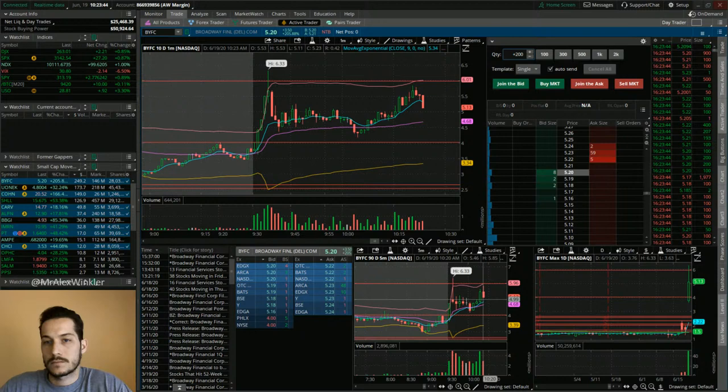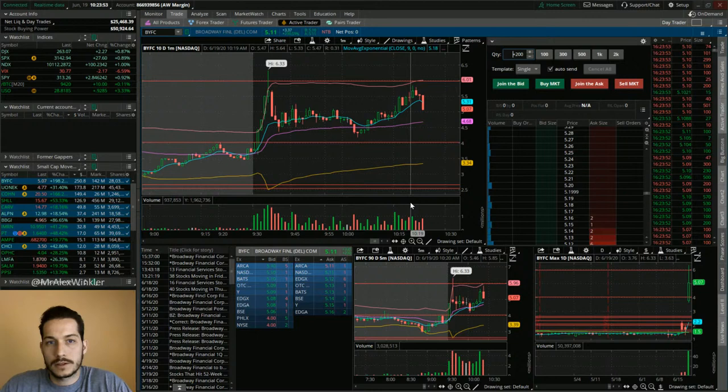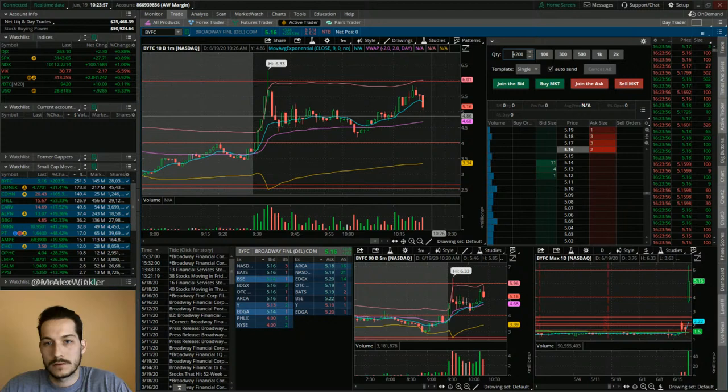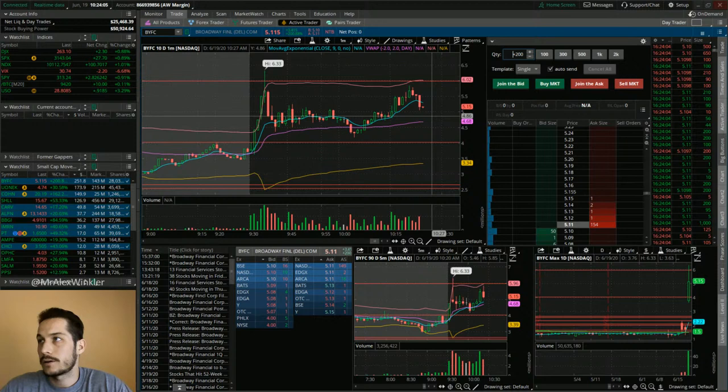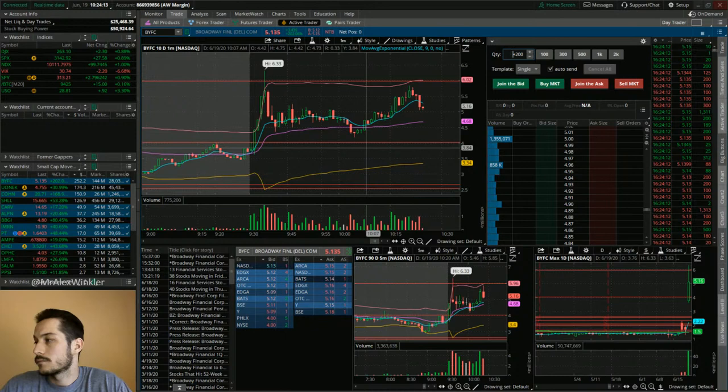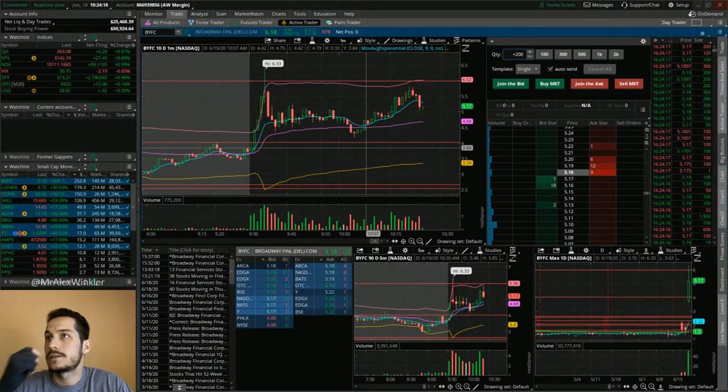$10.23 now. Looks like BYFC is having a bit of a pullback here. BBGI also breaking a little bit lower. Big resistance at 515 on BBGI. Wonder if we're gonna get a big crack past that zone.